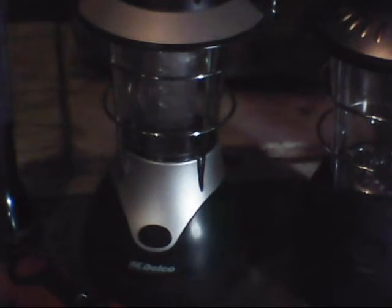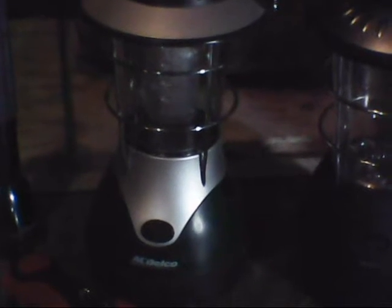And next to that one, this is another type of lantern. It's an LED. This one takes D batteries, so eventually the batteries are going to run out for these, so you'll need a stockpile of batteries to be able to power these.